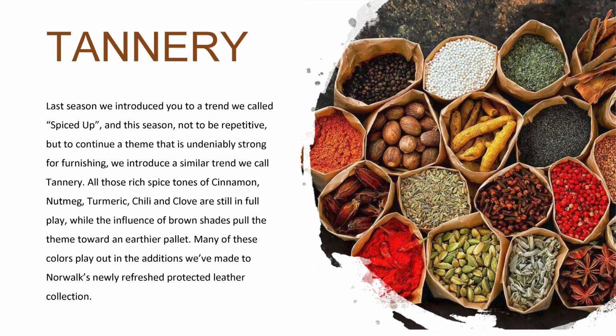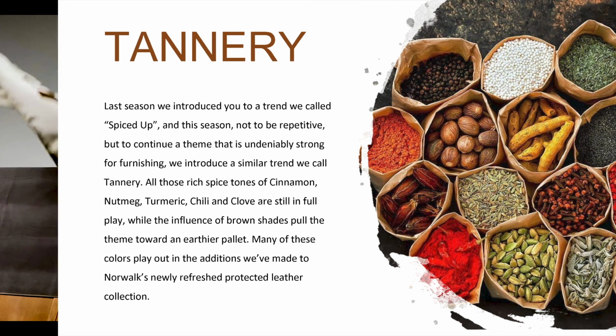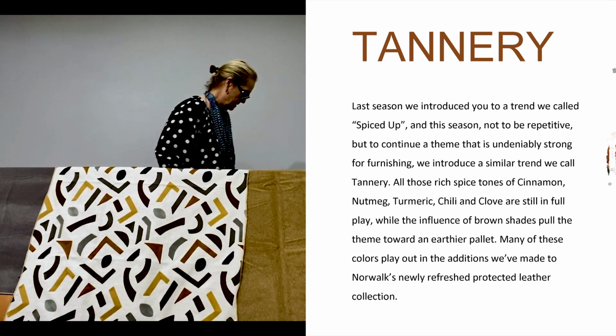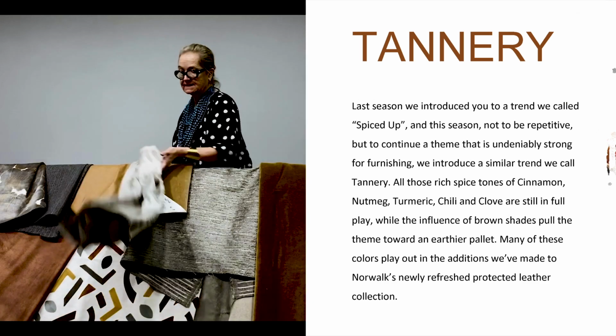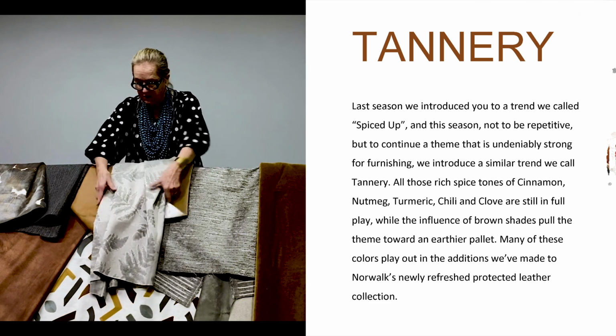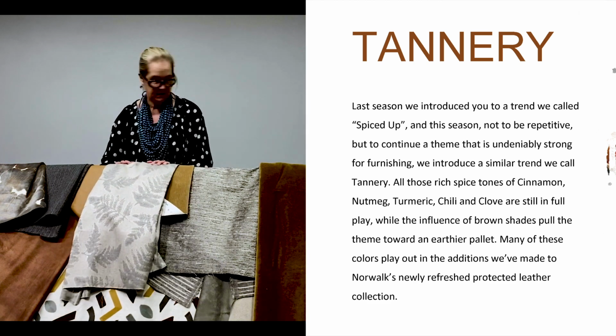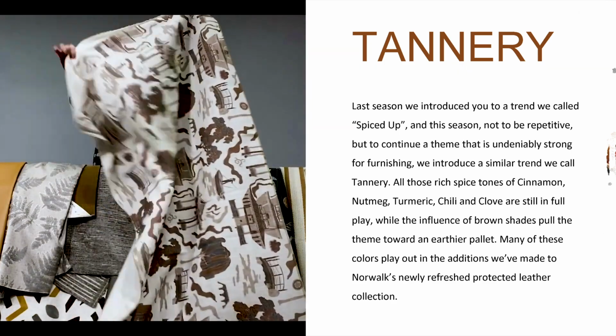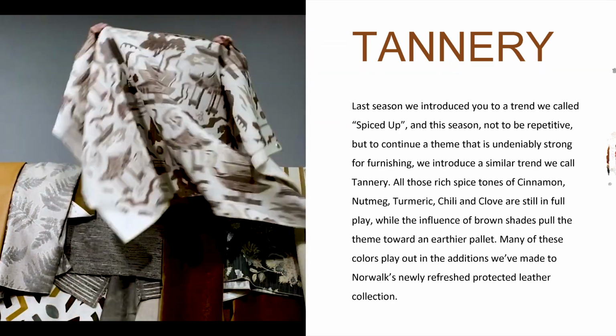Okay, let's move on to our next trend. This one we call Tannery. I'll read the slide for you. Last season, we introduced you to a trend we called Spiced Up. And this season, not to be repetitive, but to continue a theme that is undeniably strong in furnishings, we introduce a similar trend we call Tannery.